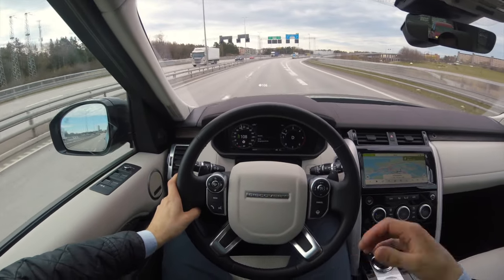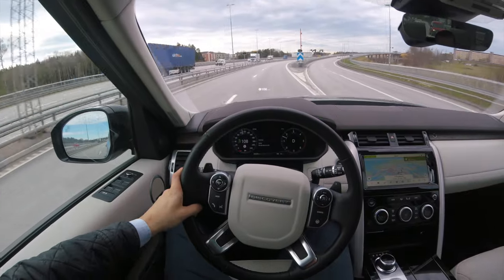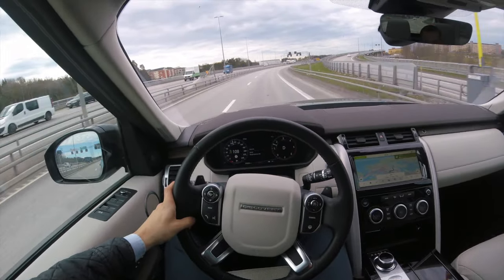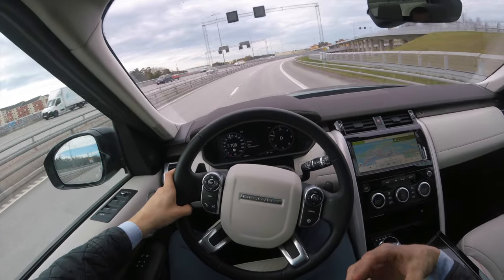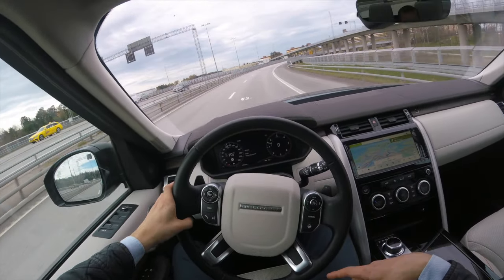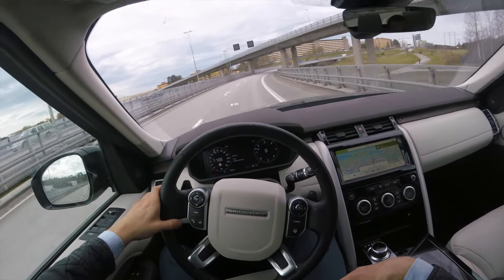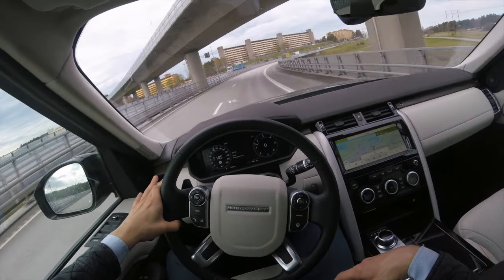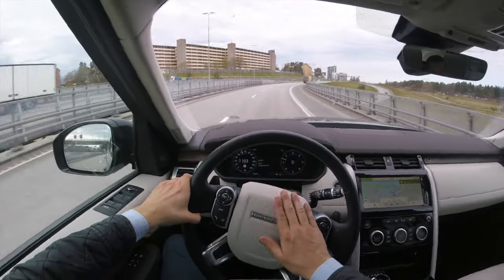You can cruise, you can go shopping. It's a great daily wagon. I'm not sure what can be a better option for a big 7-seater daily wagon. The Audi Q7 maybe, but this is much bigger and more luxurious, I think. More character. You can really feel it.